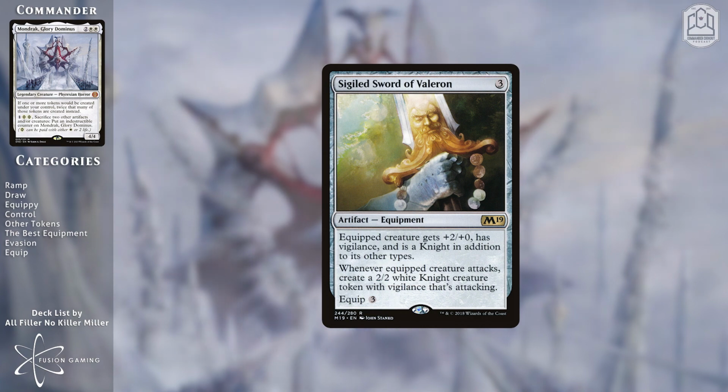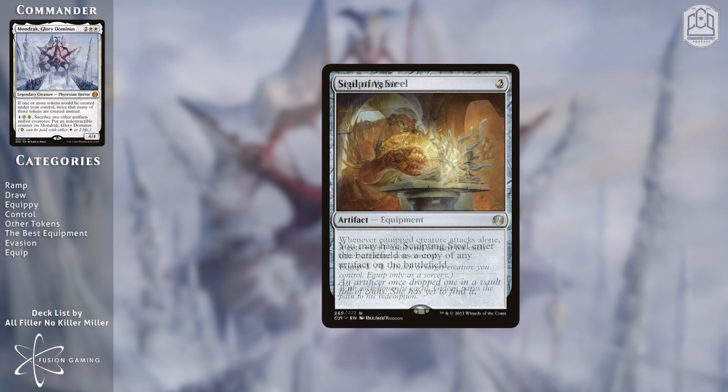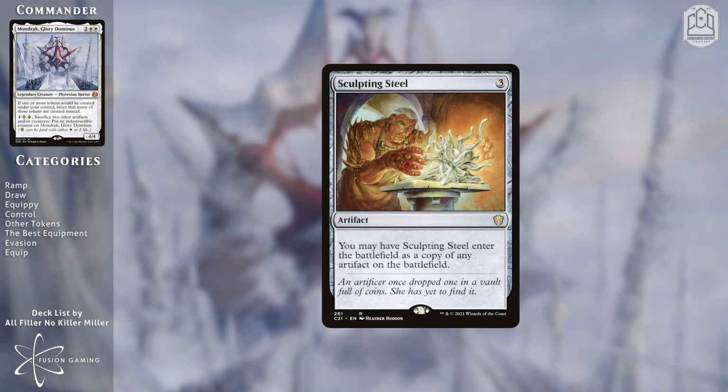I like it. Sigil of Valor. Whenever a creature attacks alone, it gets +1/+1 until end of turn for each other creature you control. That is exalted. That could be lots, because we're making tokens. That's right. Sculpting Steel. This is just a copy of any artifact you control.